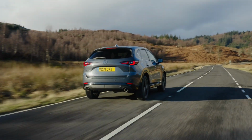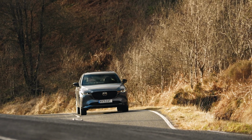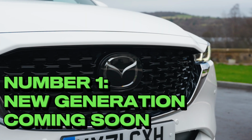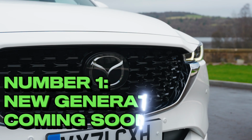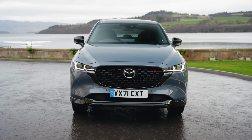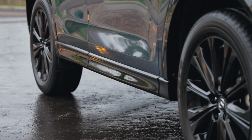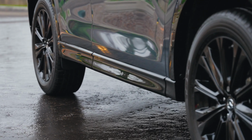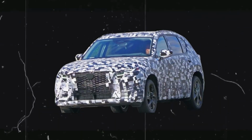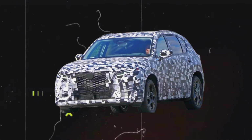Its few remaining advantages, primarily interior materials and handling, are increasingly insufficient to justify its shortcomings compared to this fierce competition. Number 1. New generation coming soon. Perhaps the most compelling reason to avoid the Mazda CX-5 right now is that a completely redesigned model is just around the corner. Industry insiders and spy shots suggest this new generation will address many of the current model's shortcomings with more interior space, updated technology, and improved powertrains, including a potentially class-leading hybrid option.